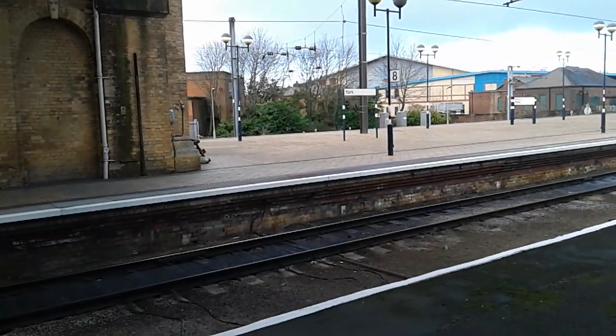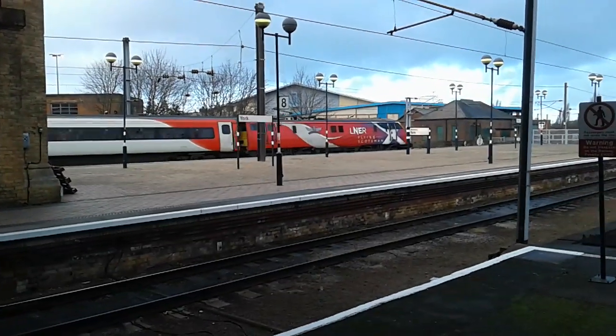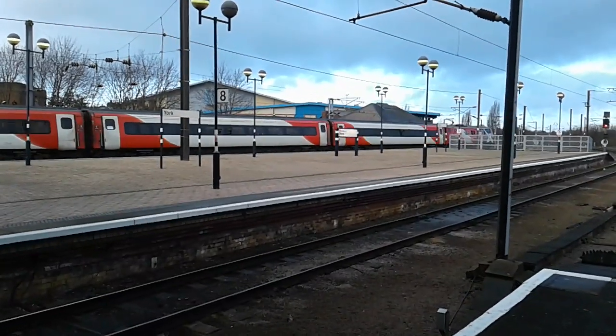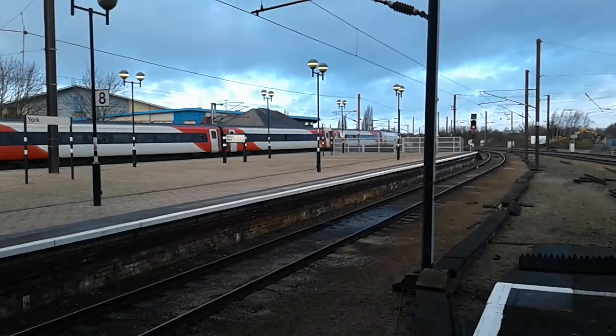Alright then, I hear the noise of an LNER 225 worked by 92101 Flying Scotsman. This will be the 0955 LNER service to Edinburgh Waverley. Of course, as you can see, the National Railway Museum just behind, with the balcony just above the coaches.